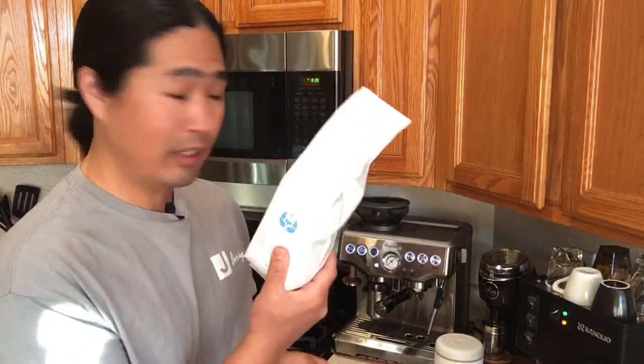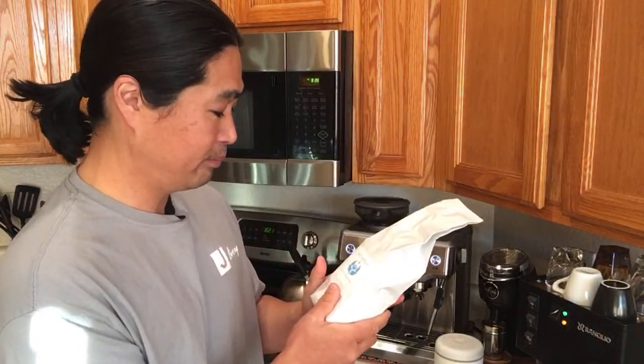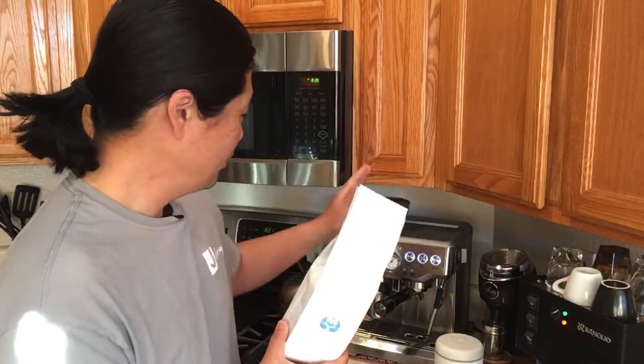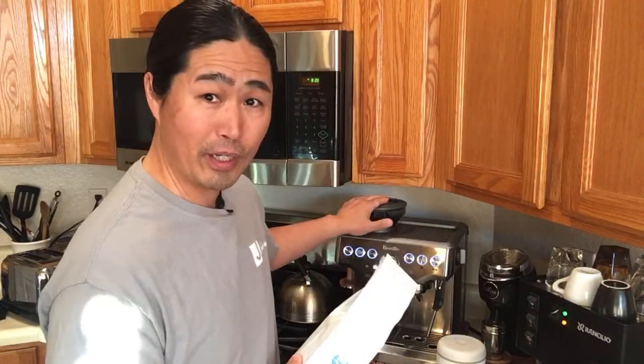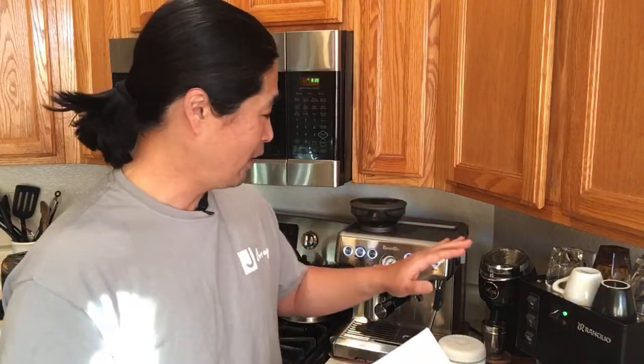So this morning I'm going to be dialing in these espresso beans. Since most of you out there have the Barista Express, I'm going to be using the Barista Express with the built-in grinder, because I know you see me with the built-in grinder all the time. I think we dialed in just right. We're going to get some really great shots out of this.